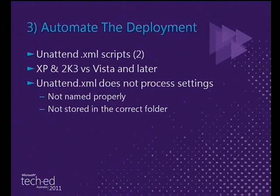All right, number 3, automating the deployment so you don't have to walk through that deployment wizard every single time you're going to perform a deployment. What I hear most often, people create one script and they can't figure out why it doesn't work because you have to have 2. You have to create 2 separate scripts.